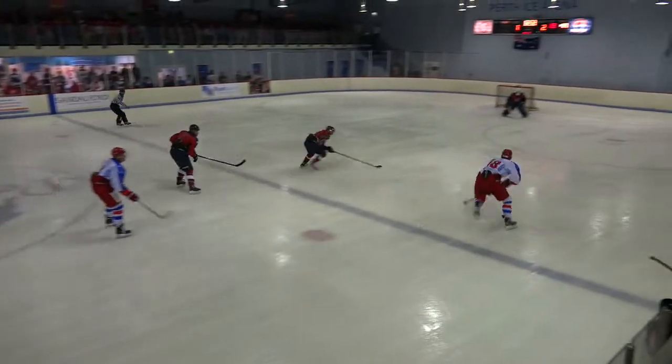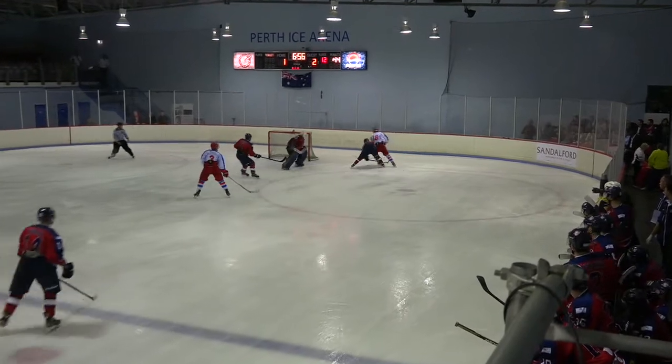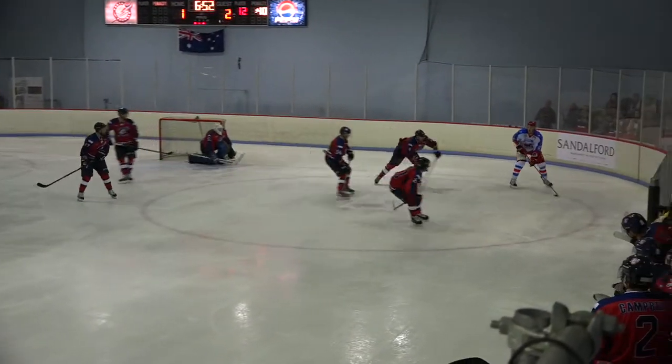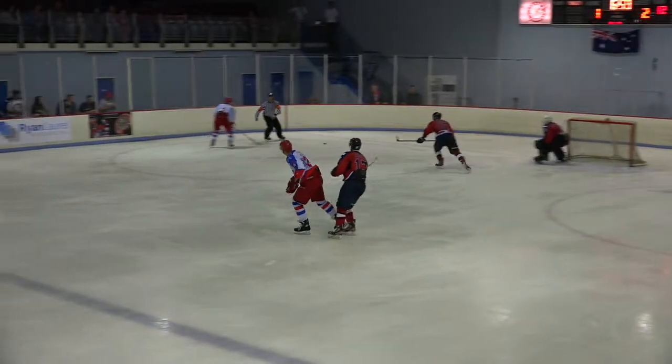And a half breakaway here for Swiston. He manages to get a step on the Thunder defence. His shot is saved by Heemskirk. The rebound goes just wide of the net. Swiston controls in the corner. Really good short-handed chances here for the Thunder.